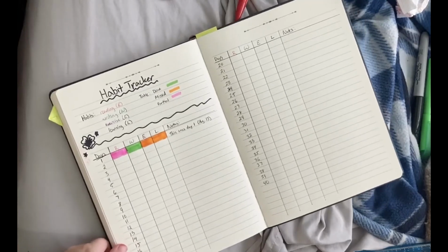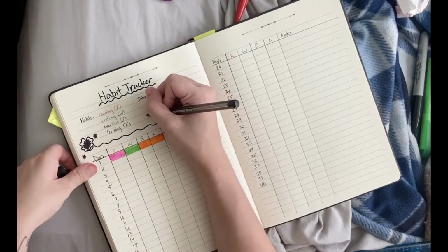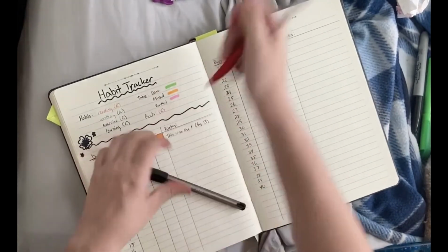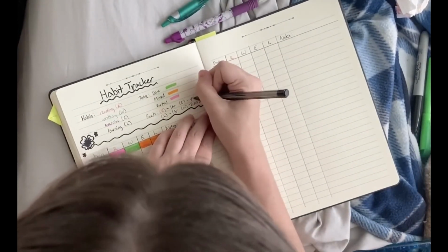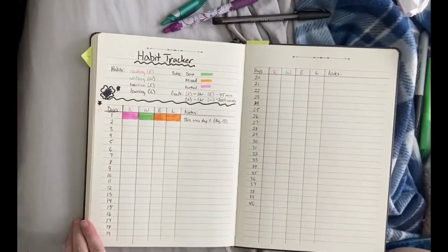So the next thing that I'm going to be doing is I'm going to continue filling out the table by adding measurable goals. It's something that I don't really need to do because I already know what my goals are, but just because I'm like that, I went ahead and wrote down my measurable goals for each day. And so that's it. That's pretty much my habit tracker.